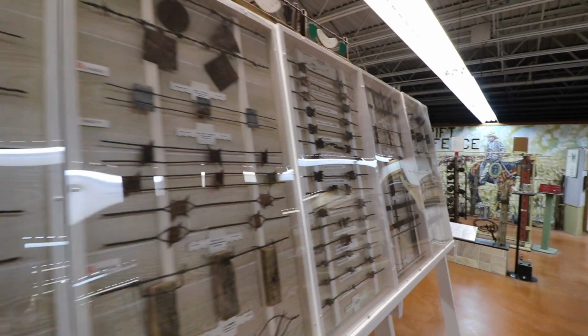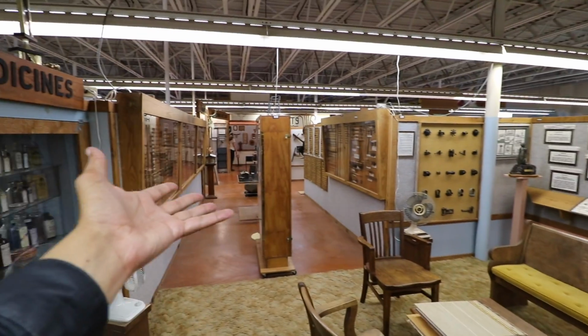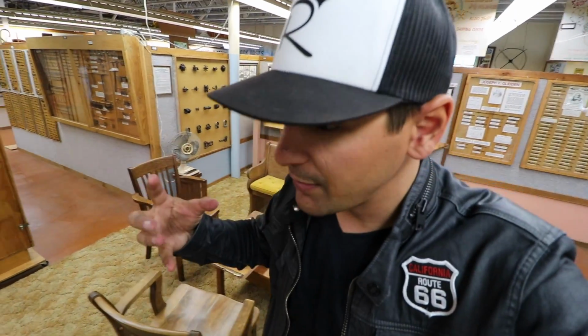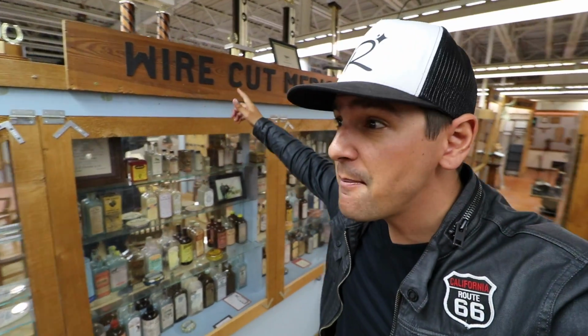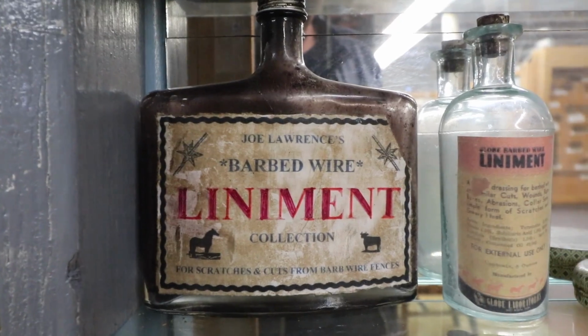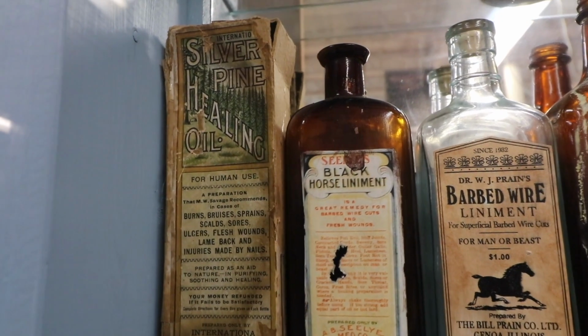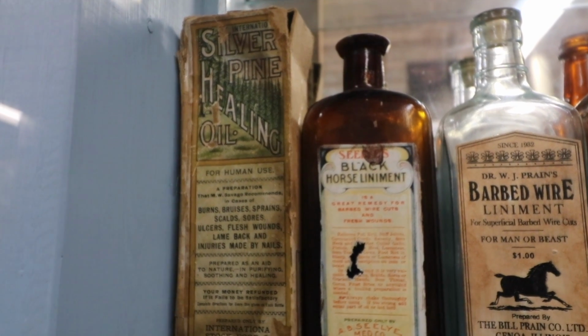Two weird things, just really quick. Number one, that so much barbed wire was being put up across the West. People were coming into contact with it so often that they had to invent wire-cut medicines. Look at that, not just one or two. Dozens. That right there is so weird. And it wasn't just for humans. Most of it was for horses and other animals. Not that silver pine healing oil in the corner, though. That one is for human use. That is pretty bizarre.